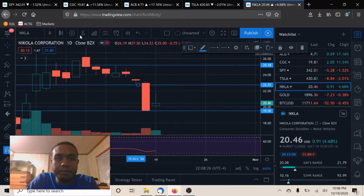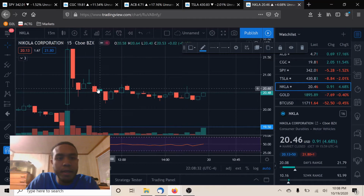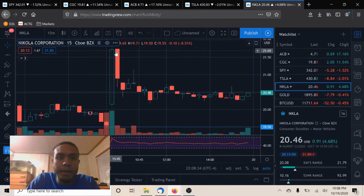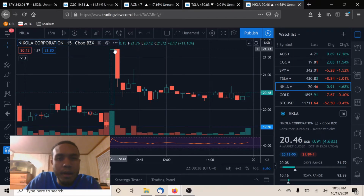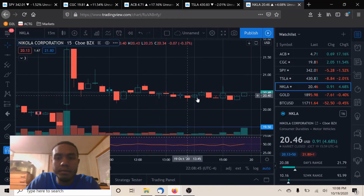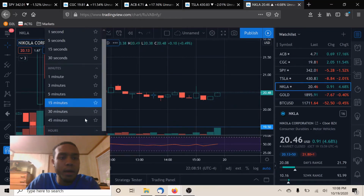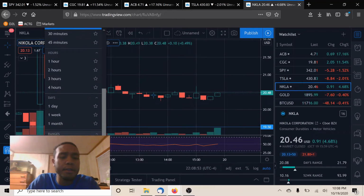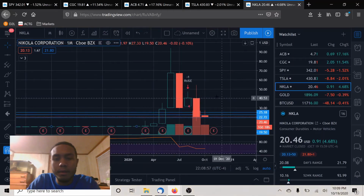But if you look at the 15-minute time frame, we did open the day up above $21, up to close to $22, and it just immediately sold off, and attempted to bounce. But bears in control, selling pressure, and closed the day up 4.5%, so not bad. But it doesn't look like there's a whole bunch of confidence for those buyers in NKLA.